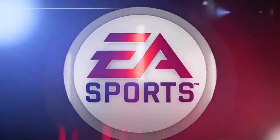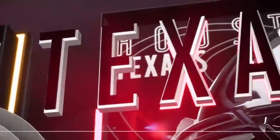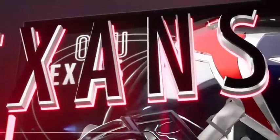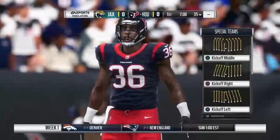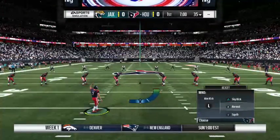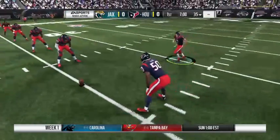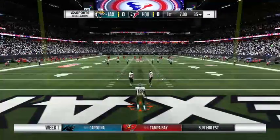This is Thursday Night Football on EA Sports. On tap, we've got what should be a fairly intriguing matchup between the Jacksonville Jaguars and the Houston Texans. EA Sports coverage of the NFL brings us to the heart of Texas, NRG Stadium in Houston. Tonight, it's the Thursday opener for the new NFL season between the Jacksonville Jaguars and the Houston Texans.